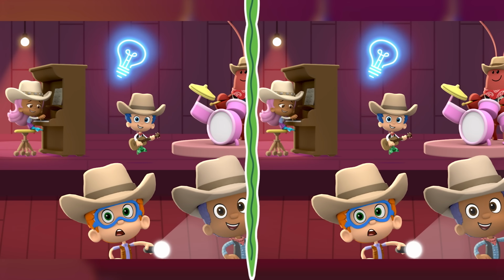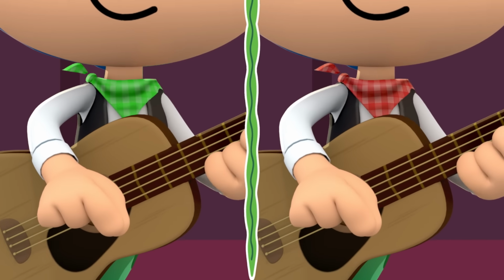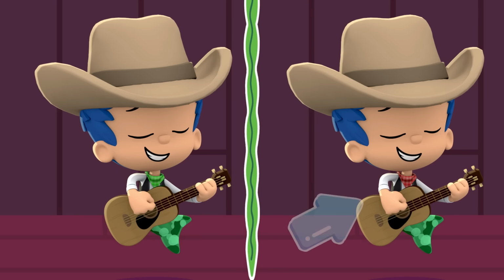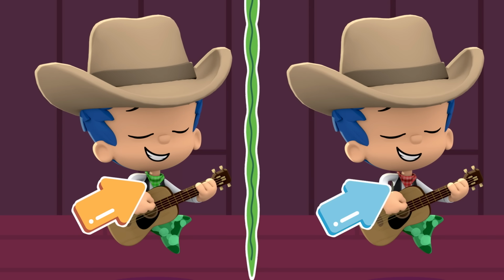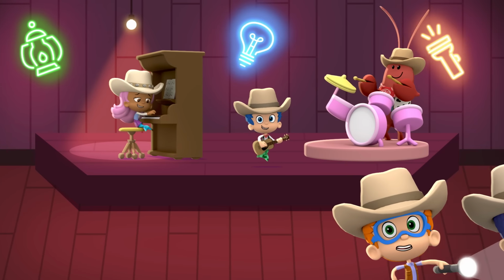What's that? You saw another difference? Let's look. There it is. Gil's bandana is red in this scene, but here, it's green. Fantastic finding.